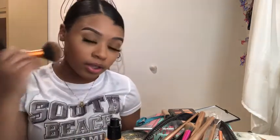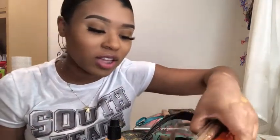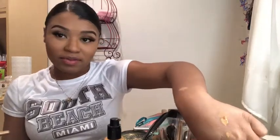Okay, now we're going to use blush. Blush is my favorite. Like most females say, oh, contour is my favorite thing, but not when it comes to me. When it comes to me, blush is my favorite thing to do in makeup. I just love it. It makes my face look like I'm blushing, of course.